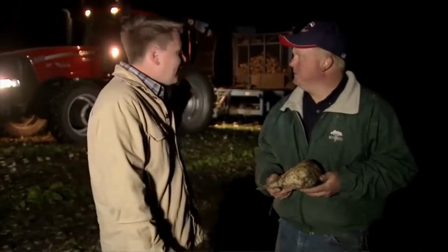So the sun's not even going to be up for a few hours, and yet you've been out here already pulling these things out of the ground. Right. We harvest sugar beets 24 hours a day. And you got to get them out of the ground, right? That's the deal. Yep, night or day, we keep rolling as long as the weather cooperates with us, lets us do it.